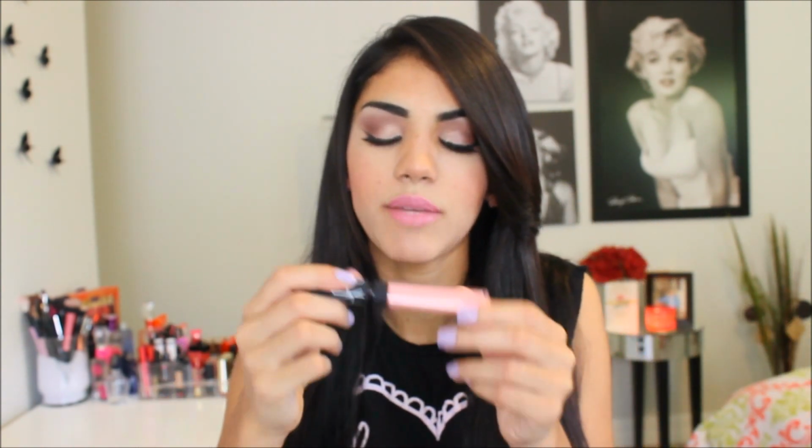So that's that. Then from Sephora, I also picked up a lip gloss. I picked up this NARS lip gloss in Turkish Delight. The reason I picked this up was really, actually there is no reason, just because I wanted it. So this is what it looks like. It's a really pretty pink color, and I really love colors like this. So this is my favorite type of color when it comes to the lips.